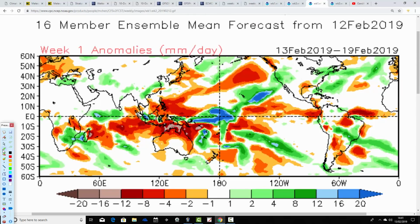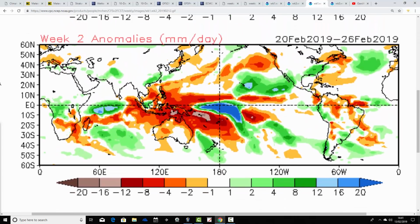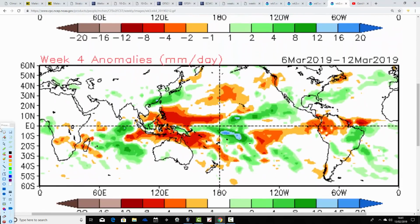And the precipitation anomaly, very dry in the week ahead from the 13th to the 19th of February. A little bit more unsettled as we go through to week 2. Closer to average with precipitation then, but I would think still pretty much on the dry side, really. And week 3 is also looking quite dry, to be honest. It's 27th of February to the 5th of March. Week 4 does look more unsettled, particularly to the south and west of the country.